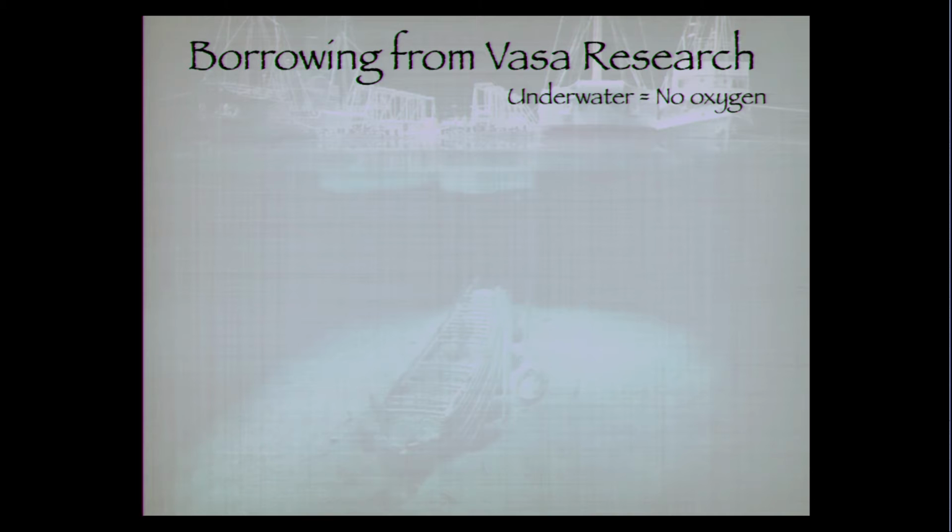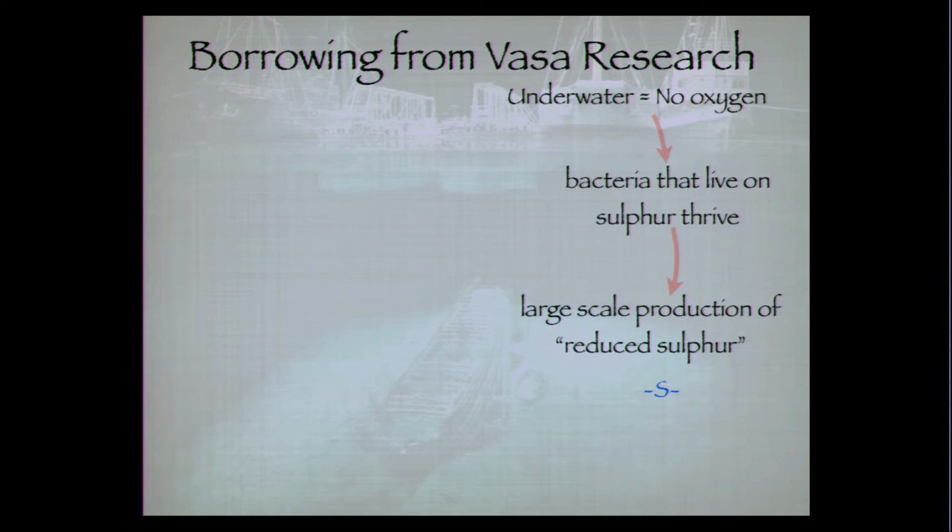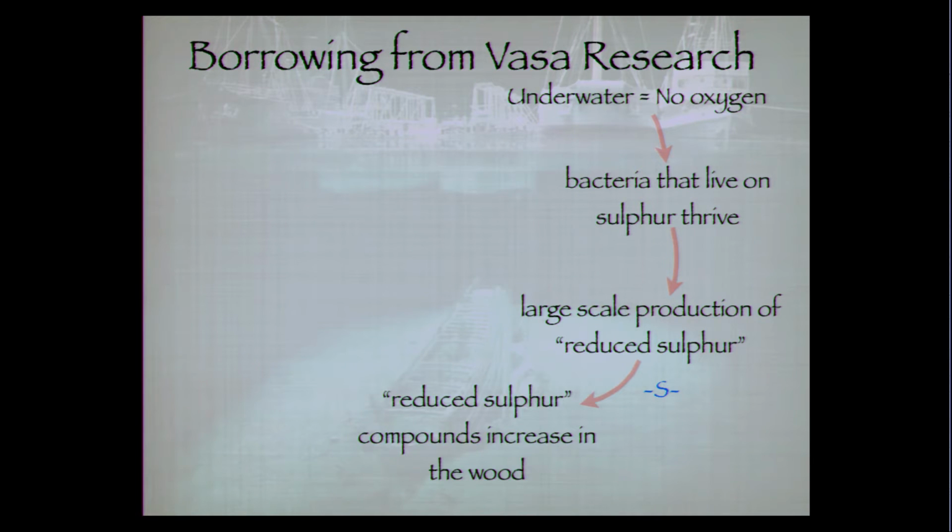First, the ship sinks, and it goes to the bottom of the ocean. At the bottom of the ocean, there really isn't any oxygen. And under these anoxic conditions, bacteria that live on sulfur thrive. And what these bacteria do, they produce reduced sulfur species. Reduced sulfur species are basically sulfur compounds that have no oxygen around them. They have other elements around them. And so these bacteria started growing these reduced sulfur compounds on the wood surface. And 400 years later, this ship is now concentrated with a lot of these reduced sulfur compounds.